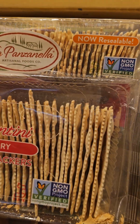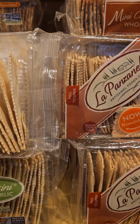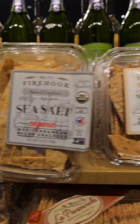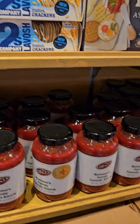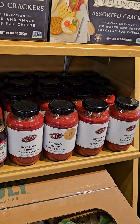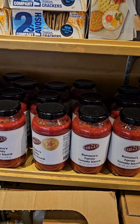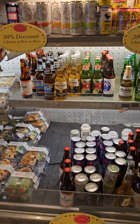crocantini little things that they have, whole wheat, roasted garlic, rosemary, garlic, thyme. You're not going to find these in the stores. Wow, I didn't realize they had their own Eatzi tomato sauce, which I really think is pretty cool. This is some of the things that we saw last night.